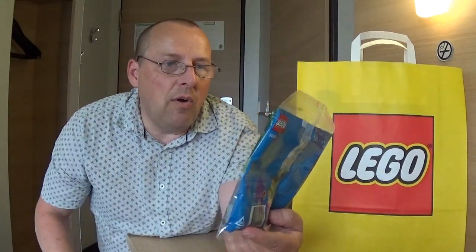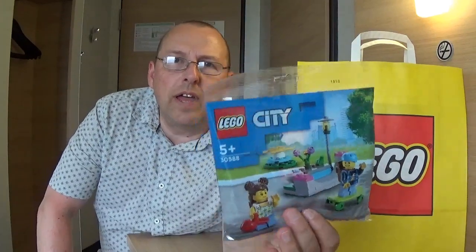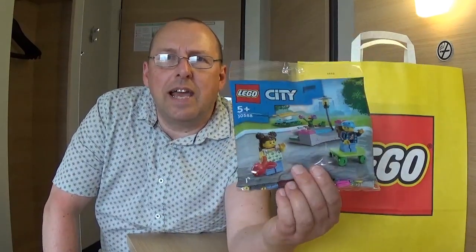This is 30588, the two kids. I think it's a little skate park thing. I can't remember whether I've got one of these. I'm sure that it was a very, very recent gift with purchase, this particular set here.